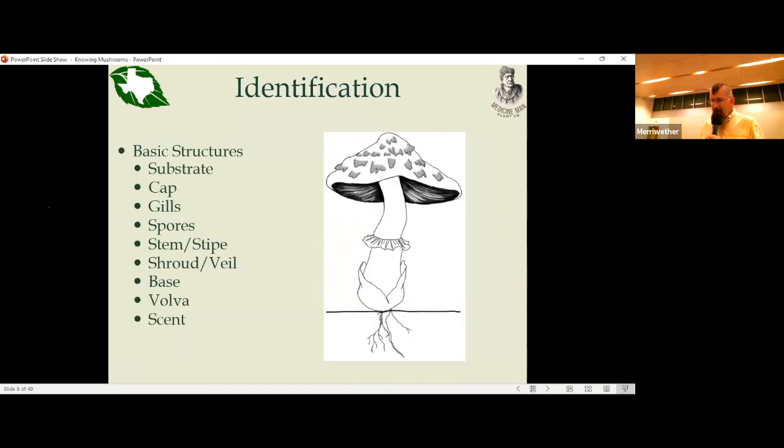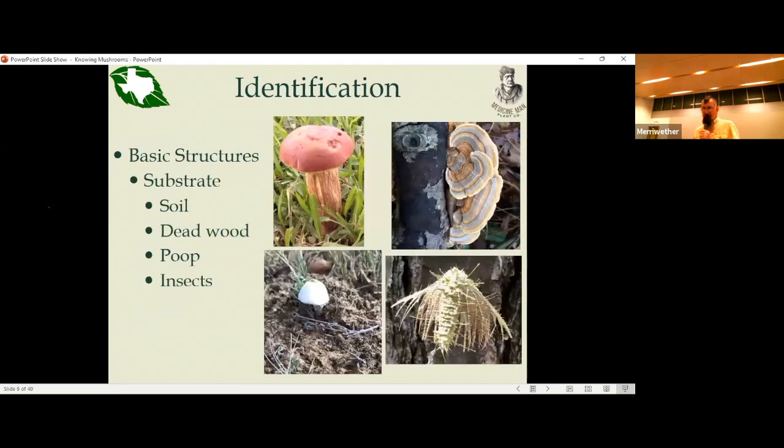Okay, so let's talk about the structural features you need to look at in the mushroom. As I said, you want to look at 8 to 10 structural features. So these are the basic ones. The substrate. When I say substrate, that is what is it growing on. Then we're looking at structures on the cap, the gills, the spores, the stipe, the stem, the shroud, the veil, the base, the vulva, and the scent. We're going to go over each one of these in more detail to kind of help you learn what you should actually be looking at. So let's start with the substrate.